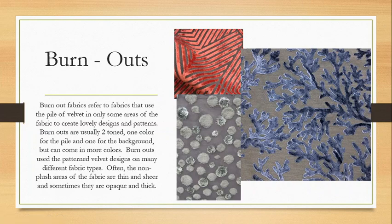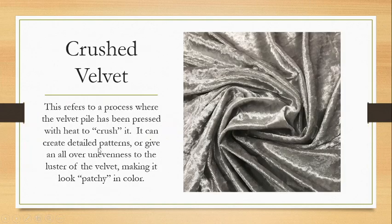Burnouts use the velvet pattern designs on many different fabric types. Sometimes you can see this on sheer fabric. A lot of times we'll see burnouts on sheer, so the background here will be sheer, and of course, this part will not be sheer. Oops, sorry guys.